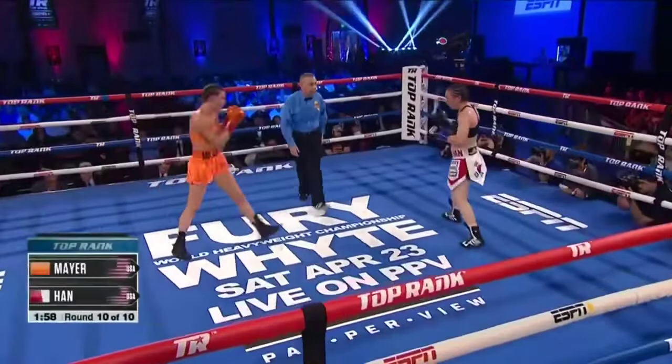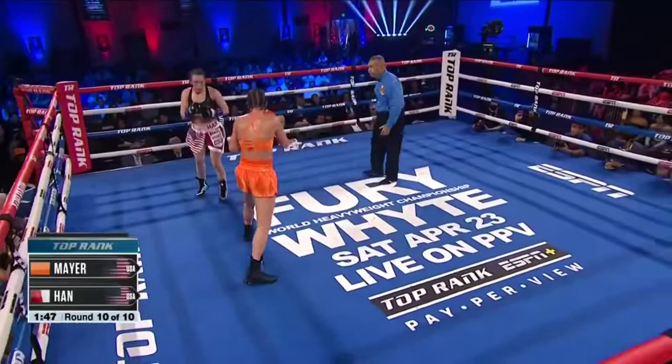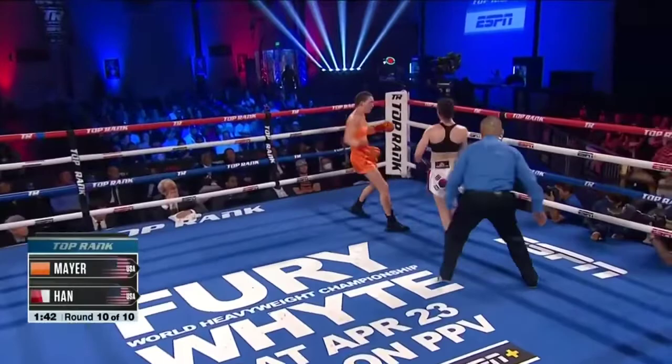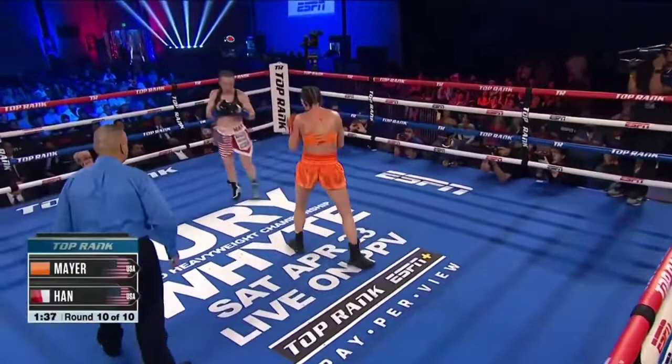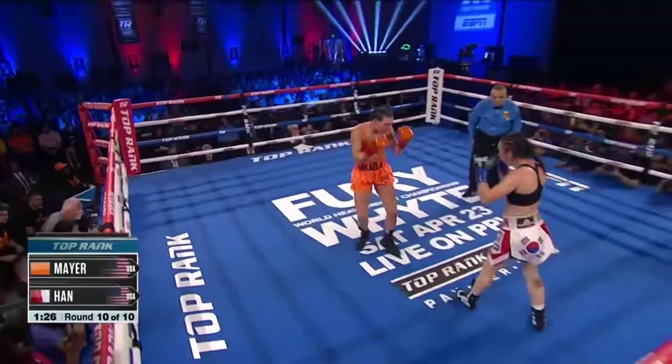Here we are in the 10th and final round. Mikaela Mayer going to defend both titles for the first time, WBO and IBF. She also has a Ring Magazine belt. She is the lineal champion at junior lightweight and so far a championship performance, but Jennifer Han has fought with a ton of heart tonight. Has landed some really great shots, but was hurt there pretty much for the first time in the fight in round 9. Let's see if Mayer can step on the gas here.